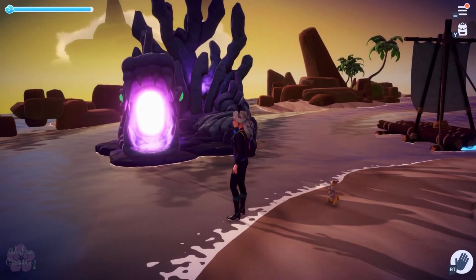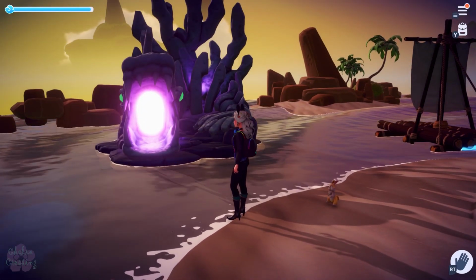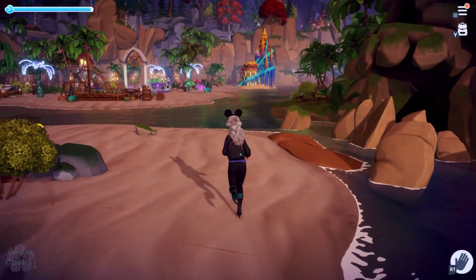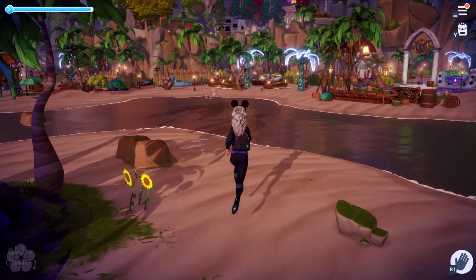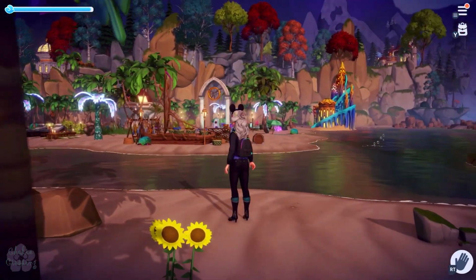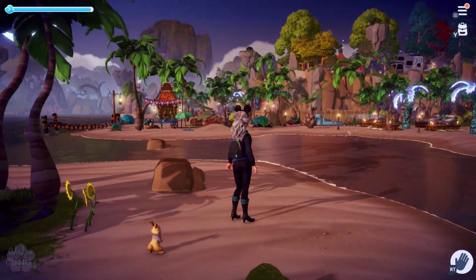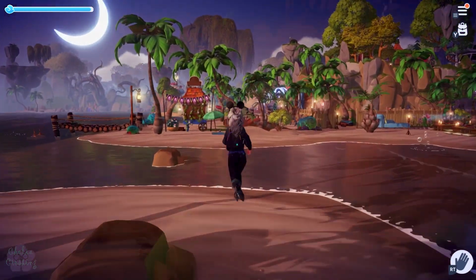But I like it out in the middle of the water. I think it also would have looked really great up in the Forgotten Lands. But since she's kind of an ocean fish, I kind of left it there. But I love the view of the beach from here. I just think it's so pretty. All right, let's go to the other side.